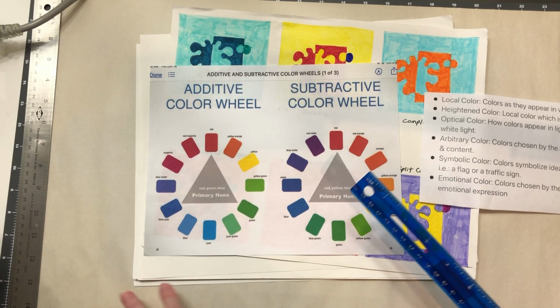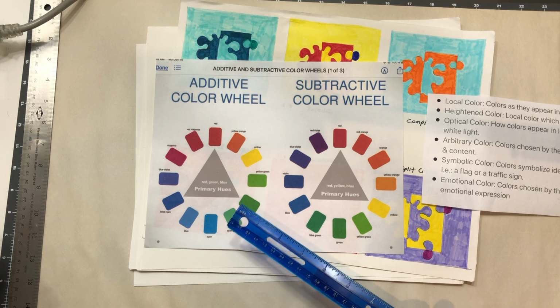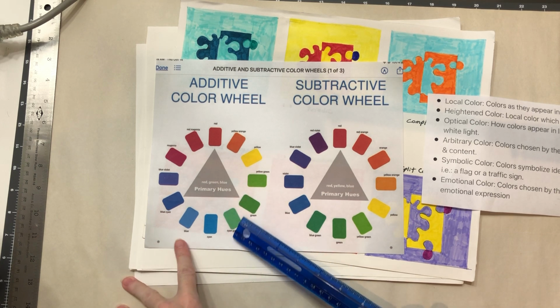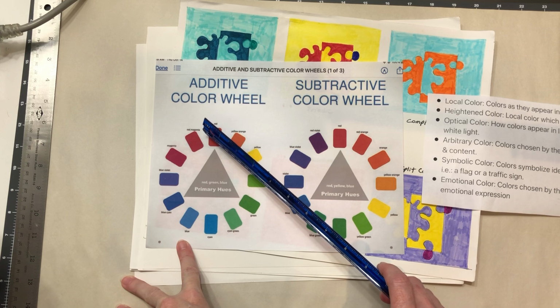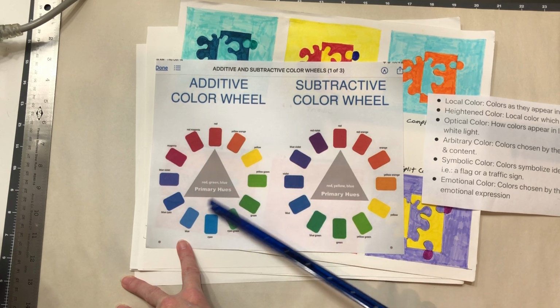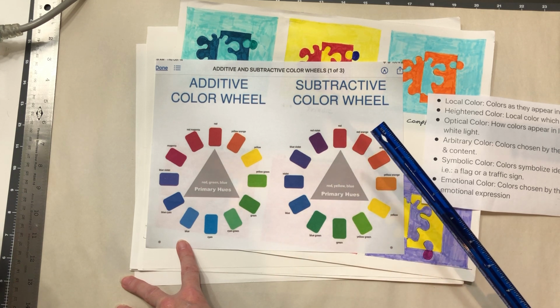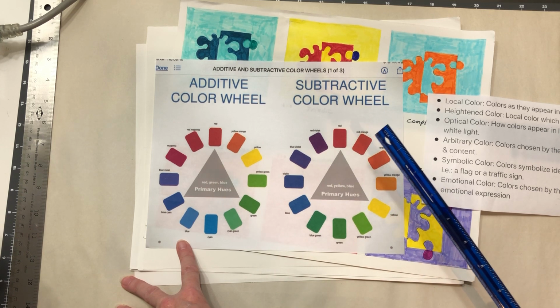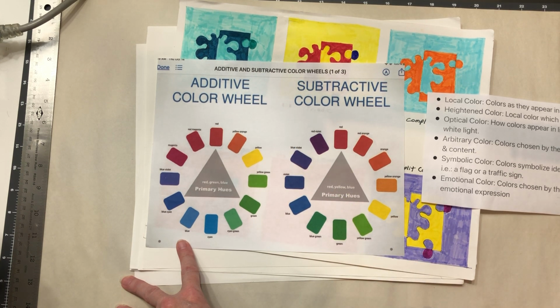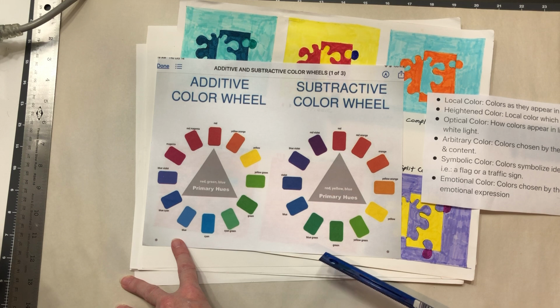Okay, then we have the two different color wheels. We've got the additive color wheel, which is the color wheel in actual light. Those are the colors in the spectrum. The primaries are different. We've got red, green, and blue. Equidistant again, those are the primaries. And then there's the subtractive color wheel, which would be artists like painters who work with pigments. The additive color wheel would be artists like photographers, stage lighters, and artists like that.